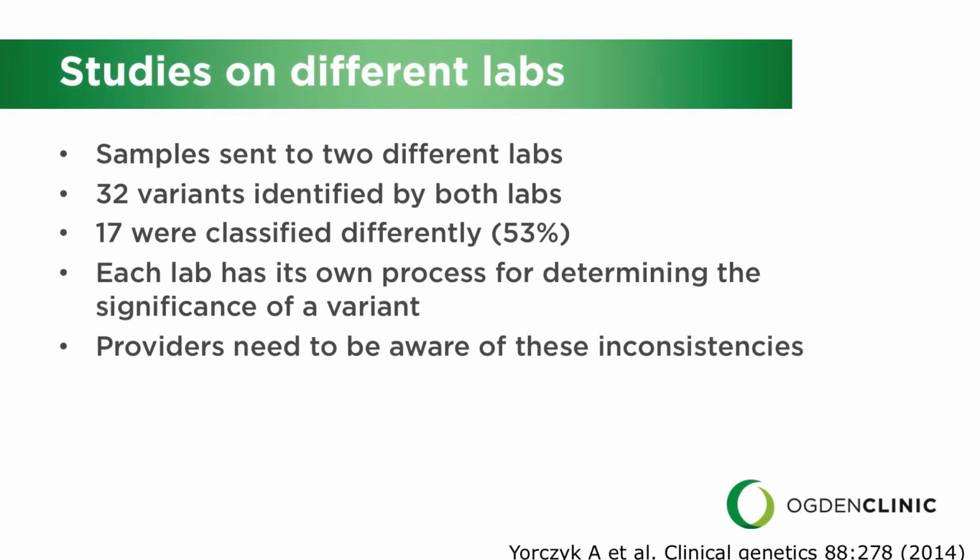Significant variation in studies has proved that. In this study from Clinical Genetics, they had 2 samples from the same individual sent to 2 different labs. They looked at 32 variants identified by that lab. By a variant, we mean that the DNA was not 100% normal, and none of our DNA is 100% normal. But do we know if that abnormality is benign, pathogenic, or we don't know yet? That's the important part. 17 of them were classified differently by these 2 labs. That's 53% of the time they got one answer when the other one was actually right. And that's a huge problem.